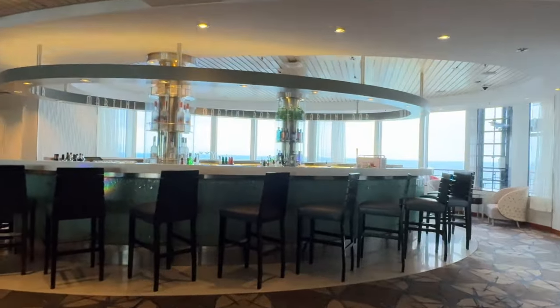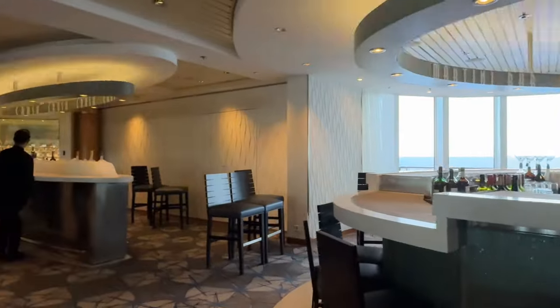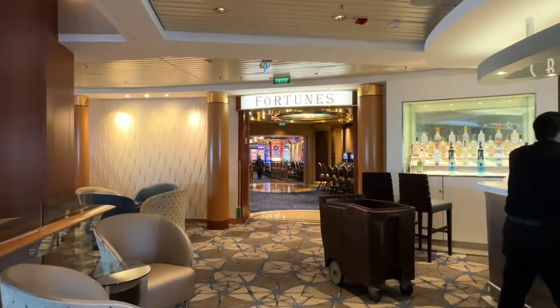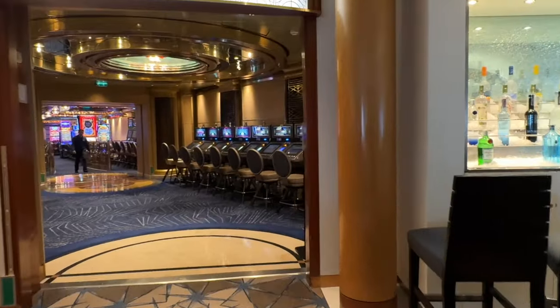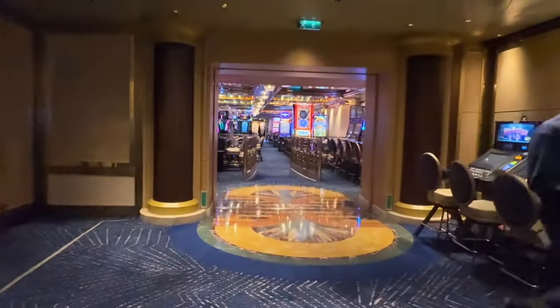In our last video, I got a lychee martini from here. It was excellent. And then this smaller bar is Crush. And this is what Celebrity says about Crush. Crush is a cool, classy setting featuring an ice-filled table center. An eye-shaped seating area that is quieter and not directly looking at the bartenders.